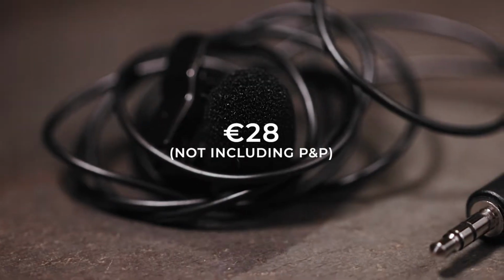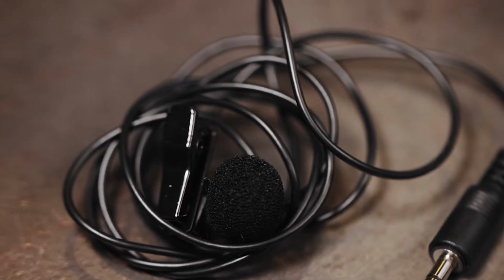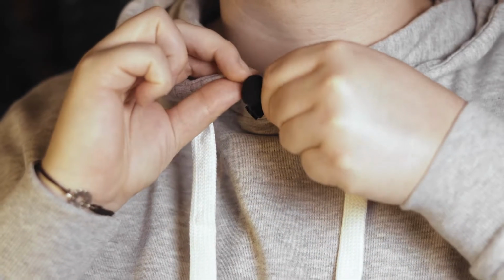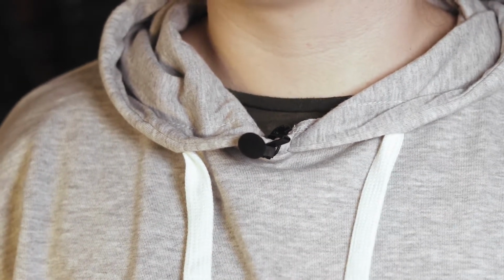For 30 bucks, you're getting a really good lav that's a really nice length. You don't get it all tangled up. You even get this little cover just to help with the popping sounds, like when you say P's and S's. And you also get the little clip that just comes with it. I have 2 of these, and connect these up to your Zoom H1 and you're laughing. It's seriously good quality sound straight from the mic.